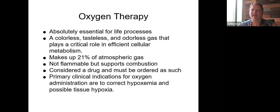It says it's not flammable, but it supports combustion. So we always want to be real careful around oxygen tanks. We don't want to drop them or anything because they could explode. Just remember, it is considered a drug. It must be ordered by a doctor.